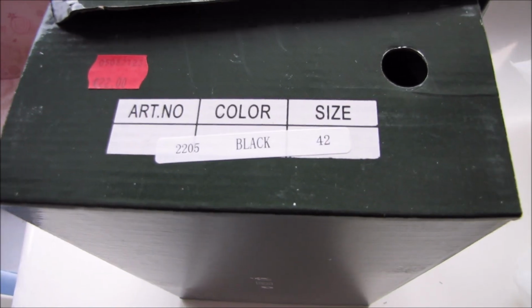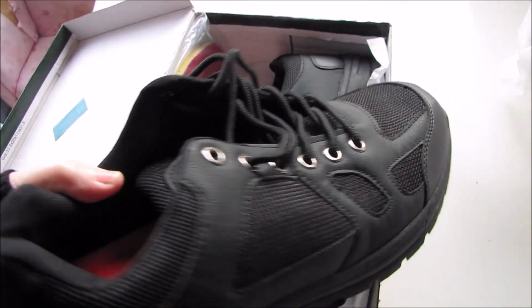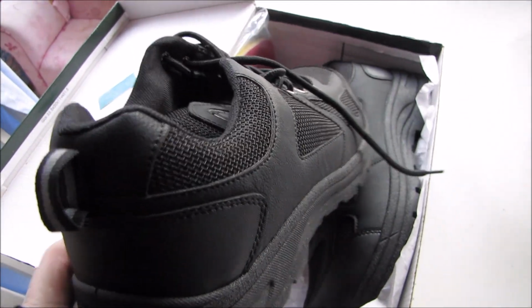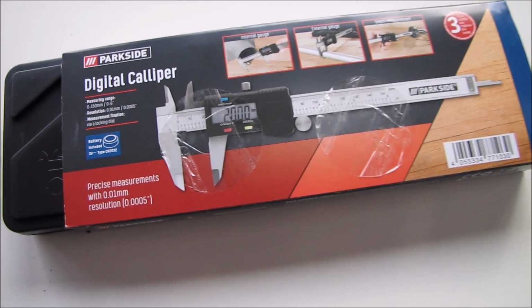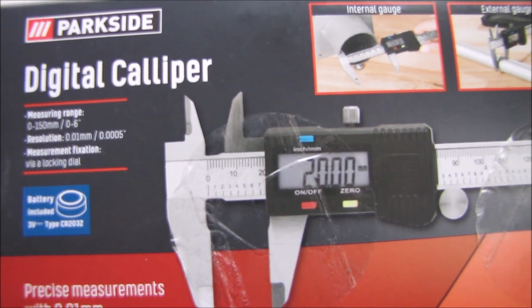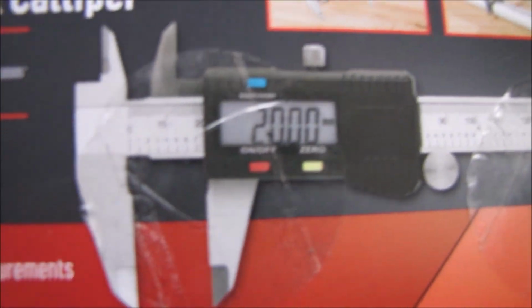Shopping haul for €22. Mike bought some new work shoes. Sorry if you can hear the cat eating, enjoying her dinner. So they're Mike's new work shoes for the garden. And one shop we went into, Mike bought this digital caliper for €11.99. He's very pleased with that.